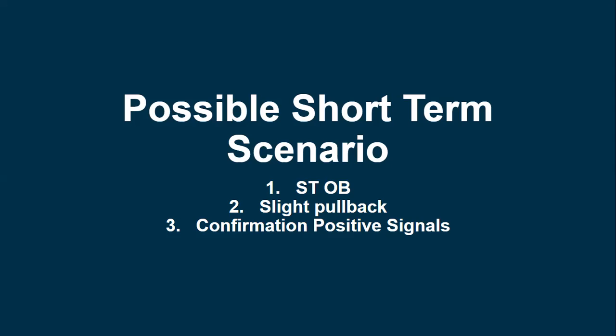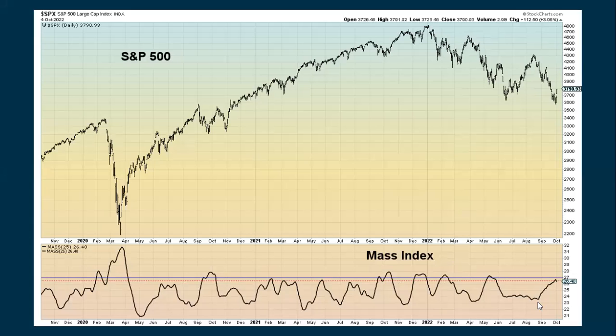So what would happen if we had a slight pullback, just sideways to maybe down, but not a real rip-roaring down day? If we have a real strong down day, it probably blows this little scenario out of the water, because we're seeing some other charts that might confirm things, even if we see a little bit more weakness. So let me explain what I'm talking about. Here's the mass index. See how we were getting close to a signal, and the signal is not generated until we get above the blue line.